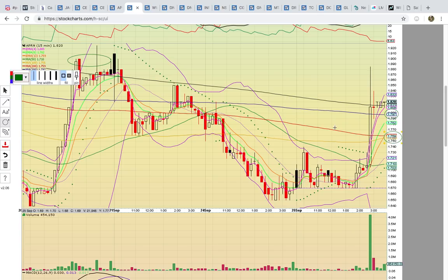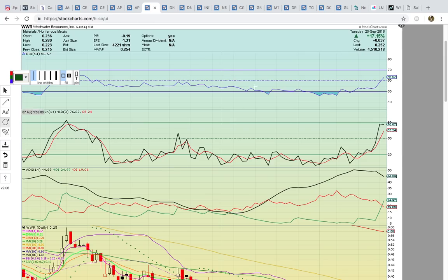You could see it drop down here to 176. As long as the middle Bollinger Band and 50 simple moving average are holding down here at 171 and 172, this uptrend's intact on the 15-minute chart. Once the candles get above that 300 simple moving average, they have to stay above for the stock to remain bullish.